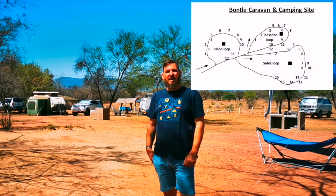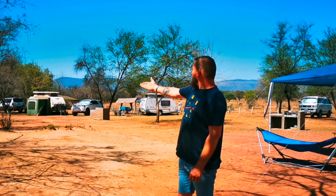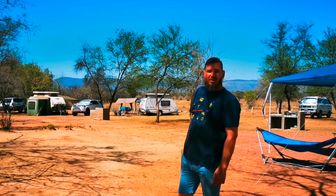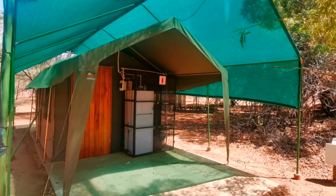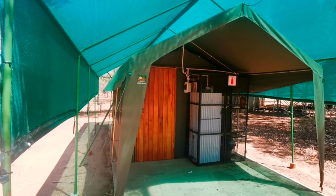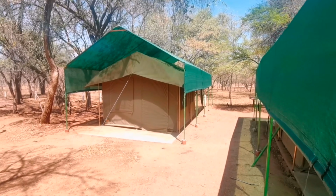So firstly, if you look at the actual campsites, they're nicely spaced. There's 36 campsites here at Bontle Camp, and the most popular ones are in the front that face Bontle Dam, but they've also got a few at the back that are more secluded in the bush, with loads of trees, so those are just as nice to take. Then as for other camping facilities, if you're not adventurous enough to come with your van or the tent or the caravan, they've also got some permanent tents here that have a kitchen and a bathroom facility all on the tent. So those are a little bit fancier, if you can call it that.